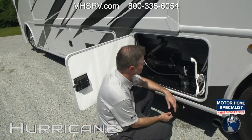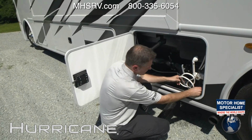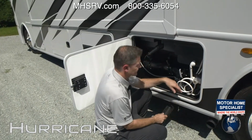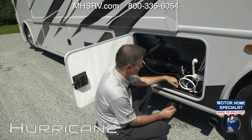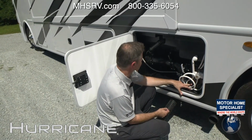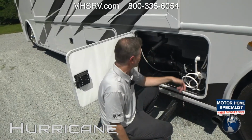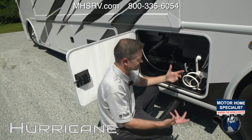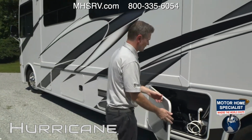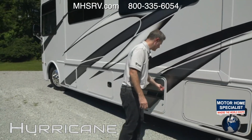Then what you do is you hook up a hose to here for your tank flush. You have your black tank closed now. You're going to want at least half a tank of water through here, and then you run that again, no more than 30 seconds. You pull your black handle, you let that run through, and now you have a nice clean black tank. It's just that easy to use the macerating system on your Hurricane 34A. Slam latch doors. We have nice slam latch doors.